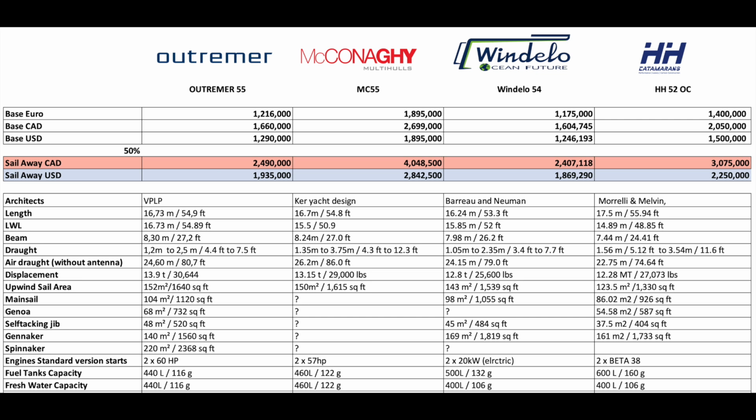Heading down into the stats here, as far as length goes, we're looking at the HH52 is the longest overall, but as far as length at the waterline, we're looking at the Outremer 55 at 54.89 feet, followed by the Windaloo 54 at 52 feet. And then we have the McConaughey at 50.9, and the HH52 is the shortest at 48.85 at the waterline.